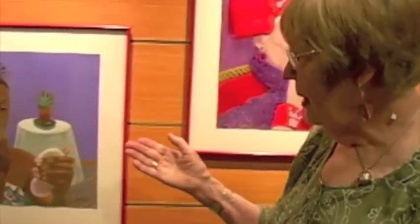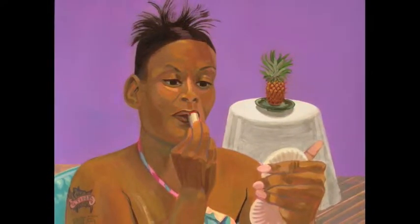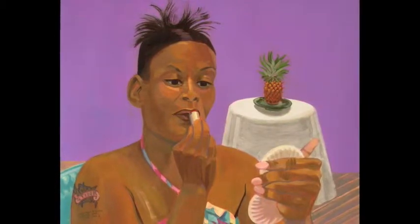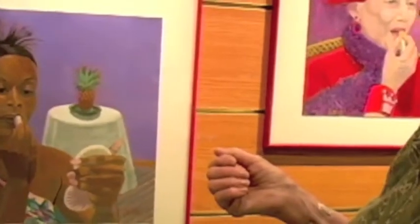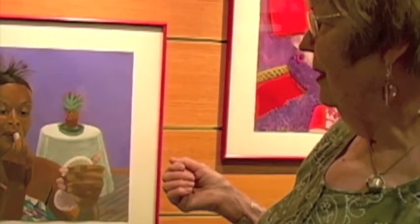And in this one, we see Latasha with her slightly tropical dress and her hair kind of being mirrored by the pineapple in the background. And she's even using a shell-like mirror to put on her lipstick. It's a wonderful subject that I very much enjoy painting.